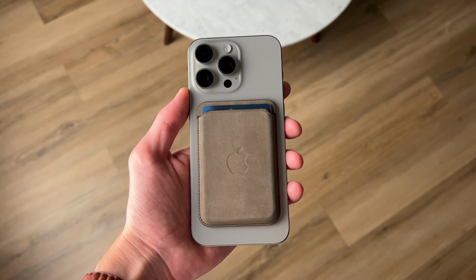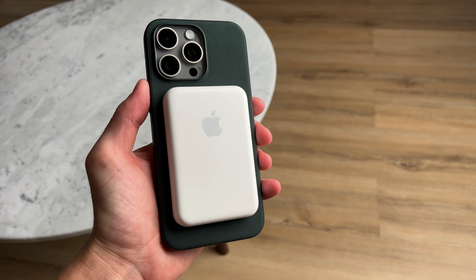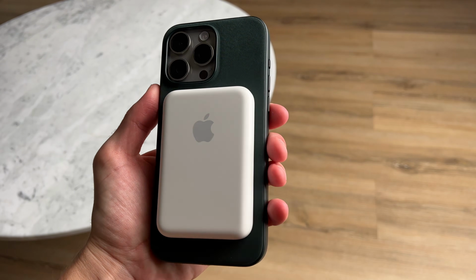A very big deal with how many accessories you unlock with MagSafe. And it's my go-to way for charging my iPhone. The 11 does support wireless charging, but wireless charging for me is just kind of annoying.